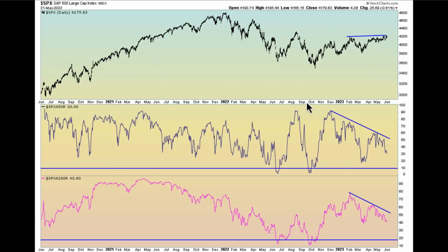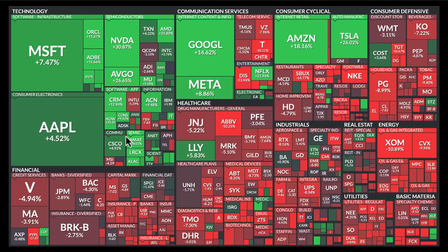Now, if I take a look here, this is the percent of stocks above the 50-day moving average and above the 200-day moving average in the S&P 500. And as you can see, the S&P 500 has been pressing higher, but the percent of stocks are clearly breaking down. Now, this is important because this can lead to the next opportunity. And you can really see that just looking at the heat map once again. I want to just reiterate that. This is the month of May, and you can see a lot of stocks are breaking down.